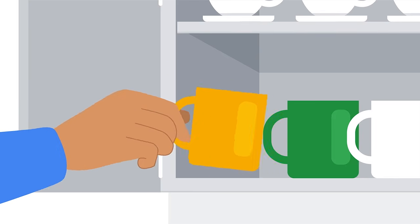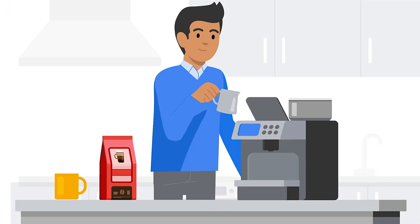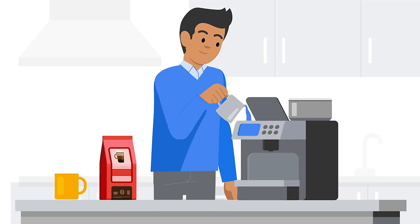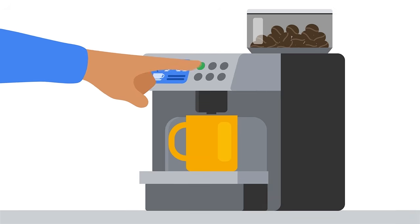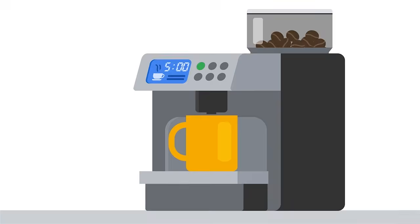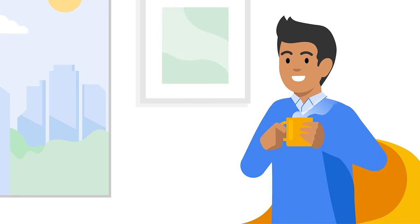First, you grab your favorite mug. Then, you pour water into the coffee maker and add your coffee grounds. You press the start button and wait a few minutes. Finally, you enjoy your fresh cup of coffee.